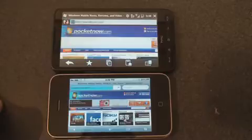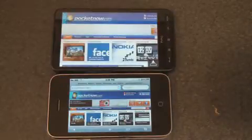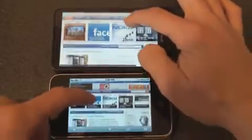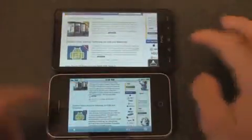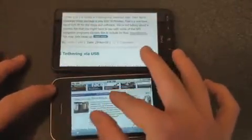About even right now. Okay, the HD2 just finished, the 3GS about a second afterward. It's quite amazing that the HD2 can keep up with the iPhone 3GS, so we can move around on the page, and again we get a nice massive view thanks to all of the screen real estate on the HD2. We can move around. We can pinch to zoom in on the HD2 just like we can do on the iPhone 3GS. So we can pinch like so, and let's go to the same story and pinch.